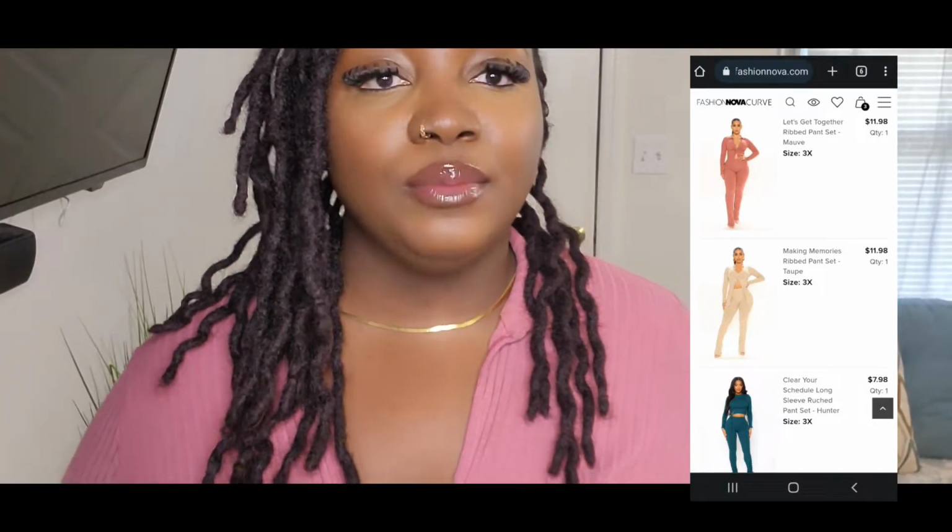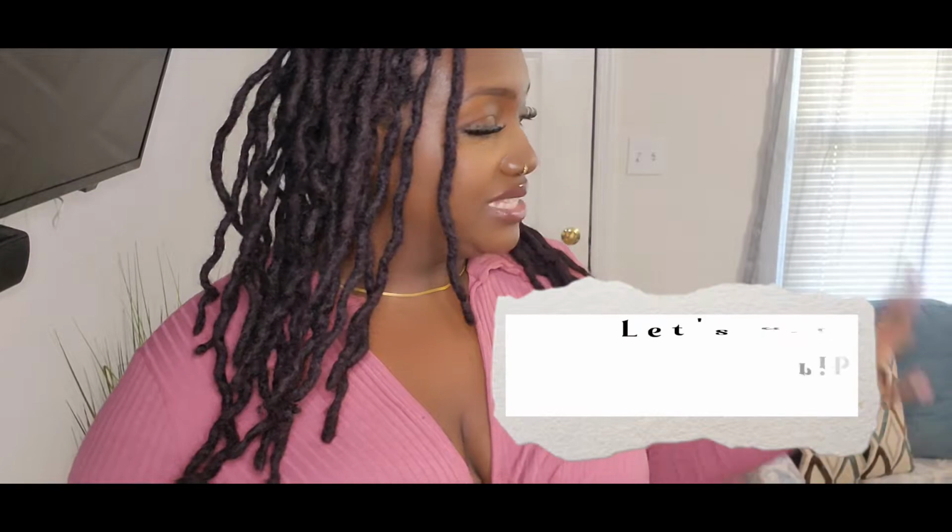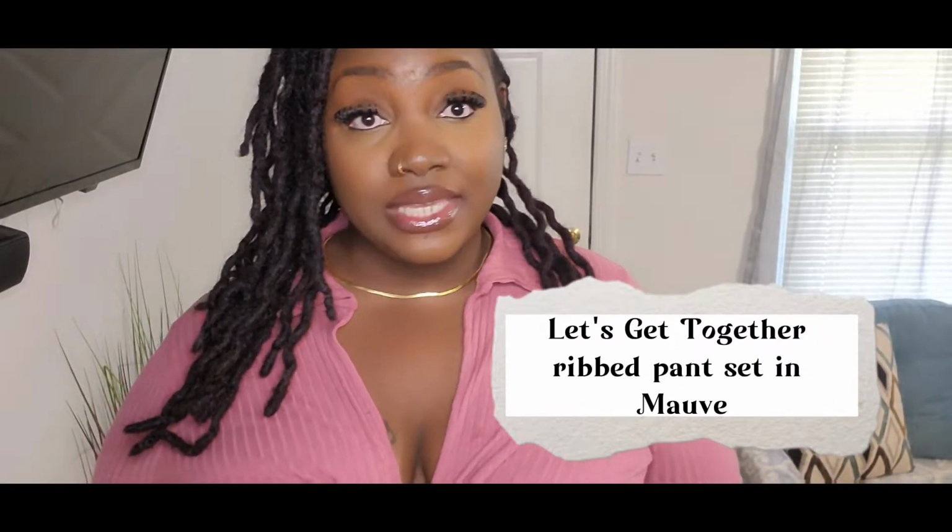So this is set number one. As you all can see, it has a collar. Now this set I have already worn. I've worn it 2 or 3 times actually, which is why I don't know the name of it anymore, because I no longer have the pack that it came in. Now the other sets I have not worn yet. Trying to wait so I can do the haul. So I'm gonna go ahead and do this haul so I can wear my sets, guys. Like, these are cute sets.